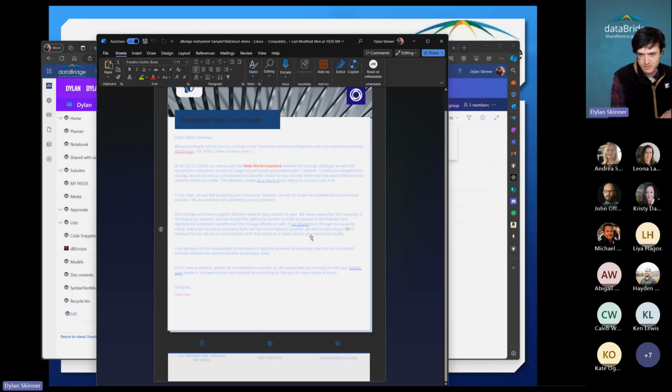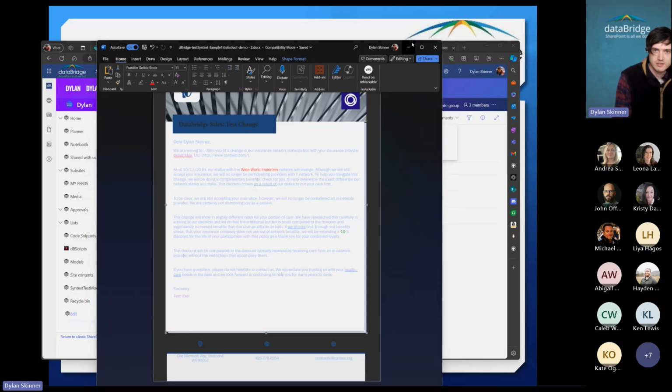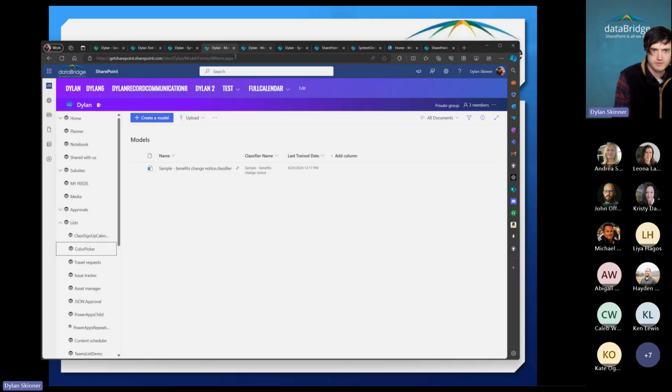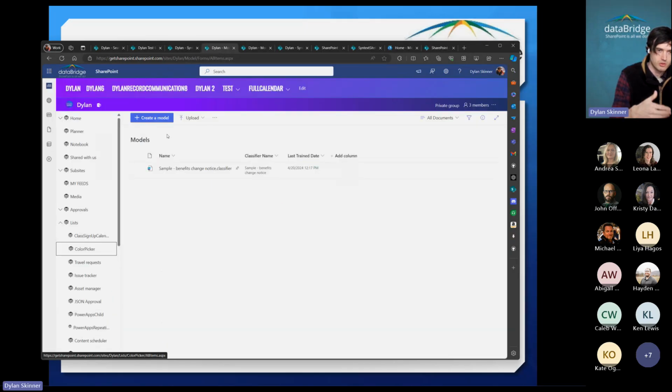This one's just a Word document, but you can do it with other types of documents. Or down here, we could say anytime after the sincerely, whoever that user is, rip it out. It's trained to understand where to pull those values out. Just to give you an idea as well, if I click over to my model set up there, when you do classify and extract, it'll set up on your site a place to store your model.